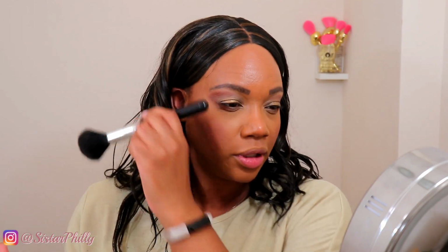I do think it's quite pigmented for a blush. I feel like blushes shouldn't be super pigmented, otherwise it's going to be very easy for you to apply way too much. So I feel like this one does have a good level of pigmentation. You can see it, but it's not super harsh. And I do actually like this. I feel like it's making my face look a bit monochromatic because of the shade that I have up here on my eyes. But I like this.